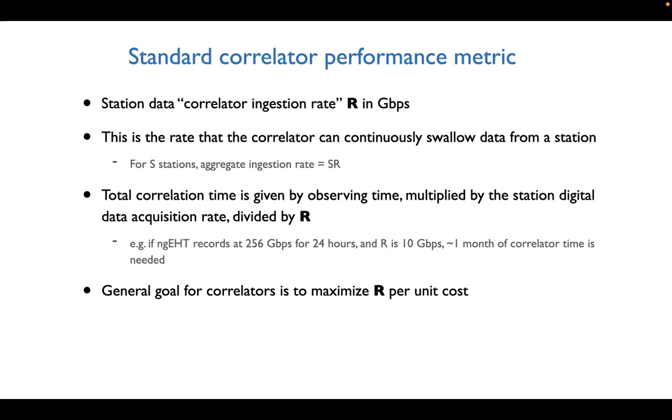There's a standard correlator performance metric that is typically used when figuring out the performance of a correlator, and that is the station data correlator ingestion rate in gigabits per second or some other rate unit. That is how fast you can shove data into the correlator from each station individually and maintain the flow all the way through to the end product continuously. The higher that number is, the better off you are.